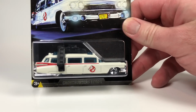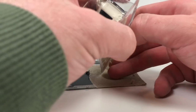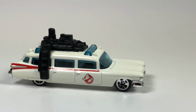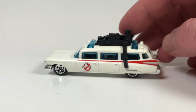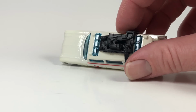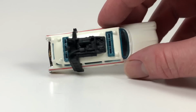And I suppose this is similar as well. But yeah, so we're going to go ahead and open this one up. So let's pop this off the card here. And here is your Ecto-1. Pretty cool. So it's got the graphics on both sides of the vehicle. It's got this plastic piece up here, not much detail to it. Oh, there's detail to the plastic, but no graphical detail. And all in all, pretty basic.